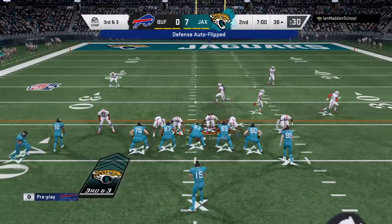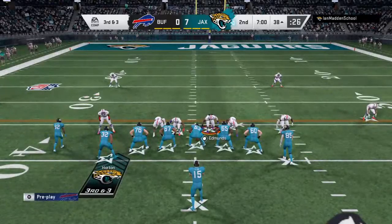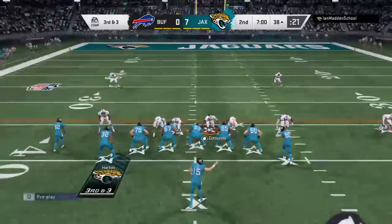Go, let's go. 4 down. Hey, number 28, Mike. Hey, exit. Check in. Hey, D-line, let's get in there. Let's get in there, huh?